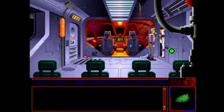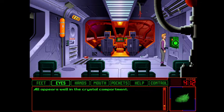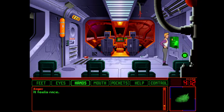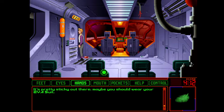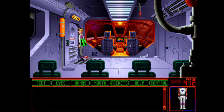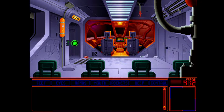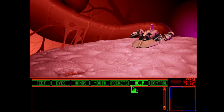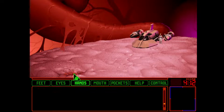No. Okay, so let's grab our suit again. So it looks like we actually don't really need to do anything in here. Unless we can open up this little panel again. All appears well in the crystal compartment. Can we take the crystal? It feels nice. Okay, did we get that? No. Okay, fine. Let's put that back on then. We don't want there to be a problem if we have to make a quick getaway or something, which wouldn't surprise me. Oh, yeah, I forgot about the suit. Thank you for prompting their game. Seems like the type of thing the game would let you do just to prove a point by killing you, but they're obviously being nice. So, let's head back outside then. Okay, let's not save yet. Let's go down here.